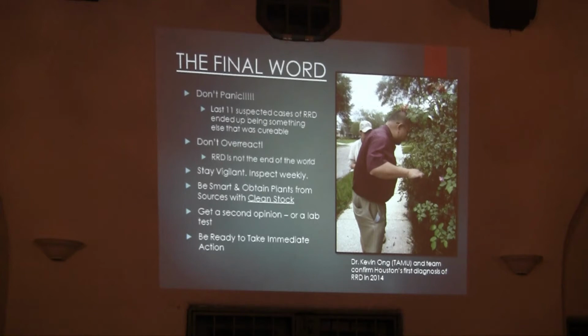This stuff looks like so many other things that we have down here, and 11 times this year, it's always been the other things. So if you think something is going on, email me a picture, close up and from a distance. And we'll see if we can't help you, as will all the Houston Rose Society Consulting and Master Rose areas. We're happy to help you figure out if you have something you need to do something about, or it's just normal plant growth. And I can't tell you how many times it's just normal plant growth. So don't be freaky. Be smart.